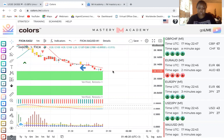Right? So it is rejecting off of this area right here. We have the EMA down here already changing green. So all we're waiting for, guys, is everything to line up and we go in for a buy on silver.